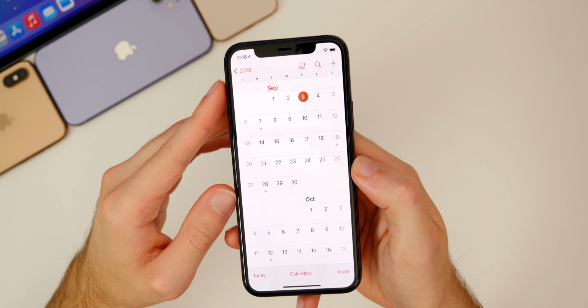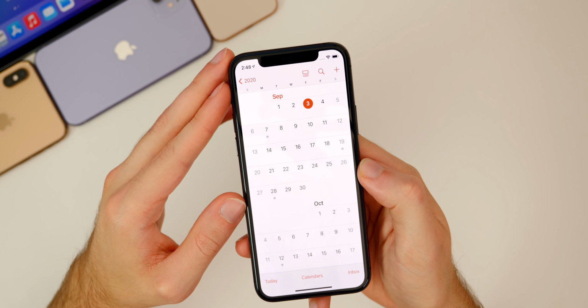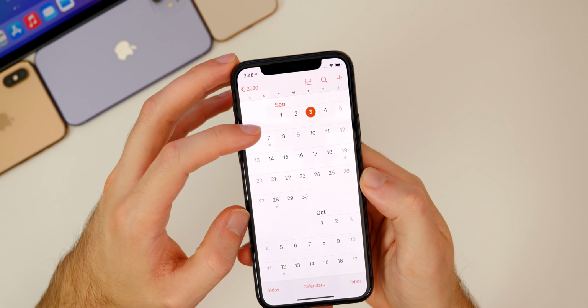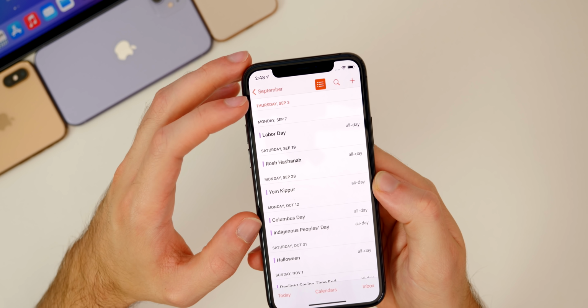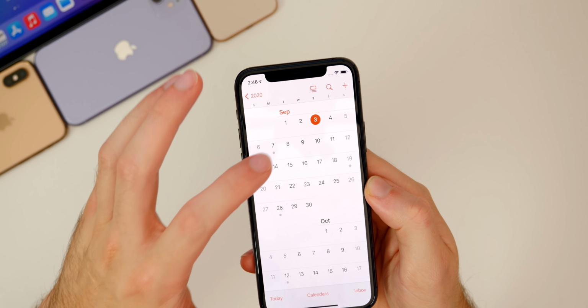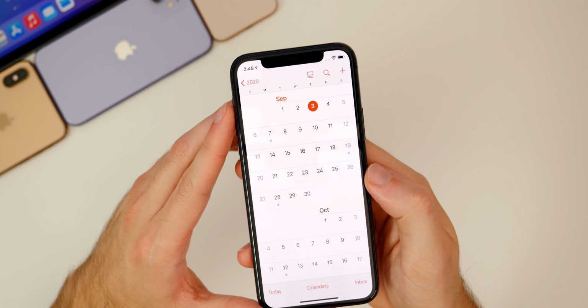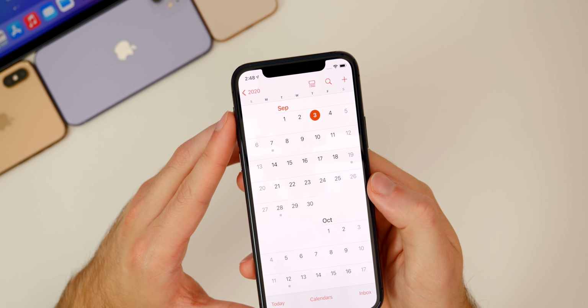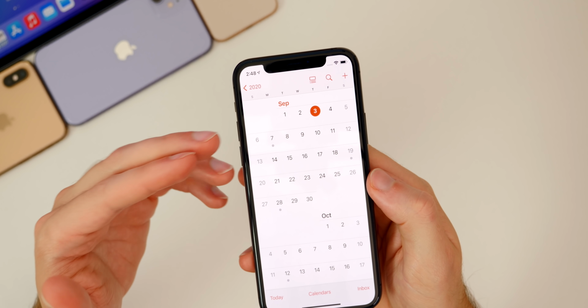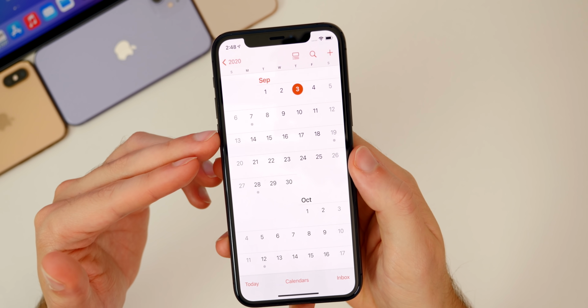Now, as far as the next iOS 14 beta, so that would be iOS 14 beta 8, we could probably expect to see that next week, the week of the 7th. However, the 7th is Labor Day, so we probably won't see anything on the 7th. We will probably see something on the 8th or the 9th, or maybe even the 10th, which would be pretty rare, but I would think either the Tuesday or the Wednesday, the 8th or the 9th, is when we will see iOS 14 beta 8.